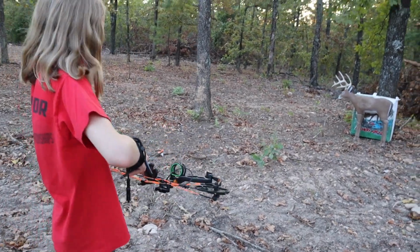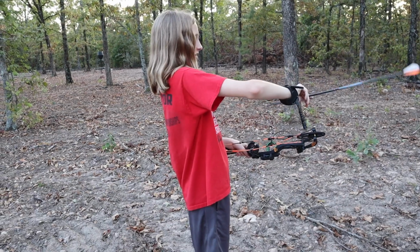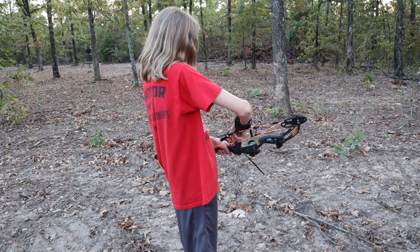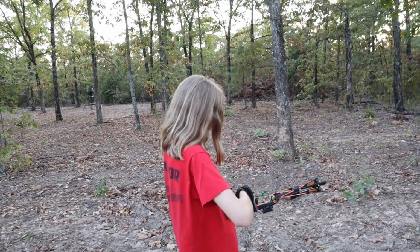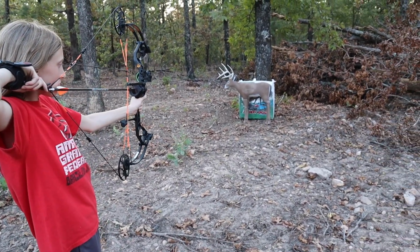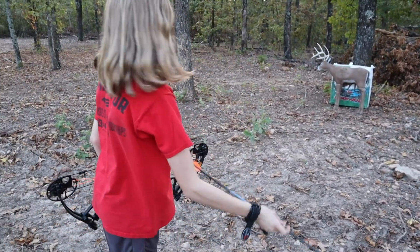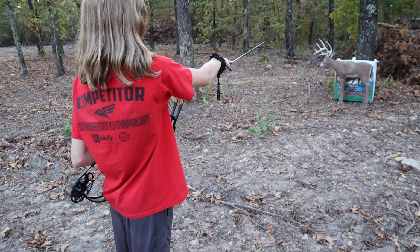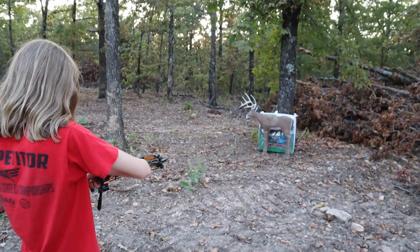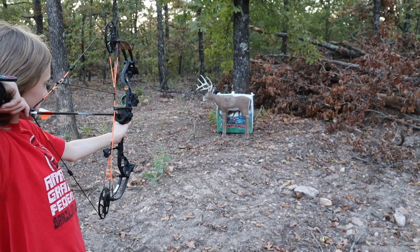Okay. Yeah, shoot in the middle of that deer. That's what I was aiming at. Shoot in the middle of that deer. That was backwards. Is that easy to pull back now? Where were you aiming at? Right where it hit. I was trying to see if it would go down. Aim in the middle of the circle. See the circle? Aim in the very middle of that circle on the deer.